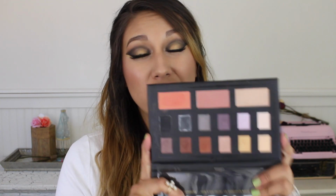So in here, there are 8 shimmery, glowy shades, and then there are 4 matte shades. And even the matte black is super black and super soft. This matte black is amazing. You can see right there. So I really enjoy this palette.